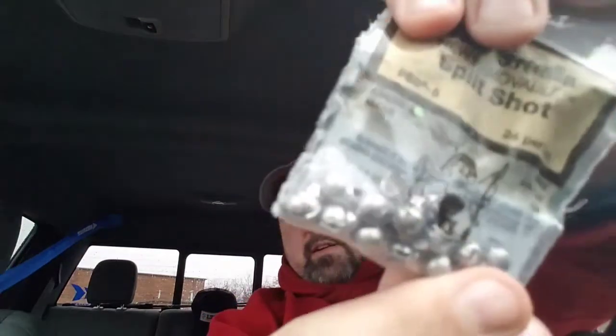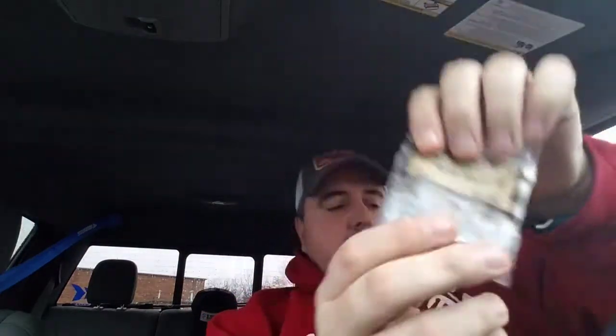Here, we use a size 5 split shot. Big enough to keep everything down on the bottom. Just a little packet of Gremlin split shots. And that is perfect if you plan on harvesting.